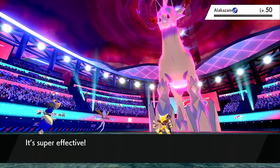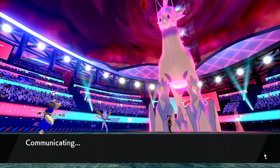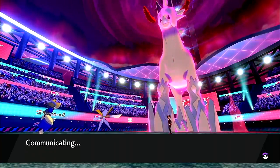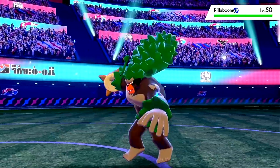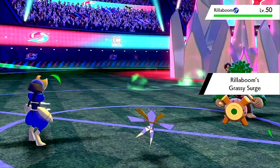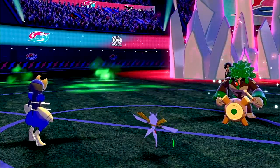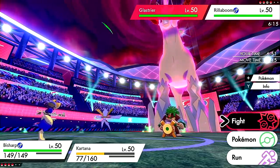You know there's an Urshifu in the back about to mess me up, right? We all know that's what's going to happen, right? There's gotta be an Urshifu about to just eat me, and we know it's Weakness Policy. Okay, it's Rillaboom. That's fine. He should probably go for the Fake Out on Kartana. Grassy Seed, interesting. I guess that's to live, like, max Airstream.